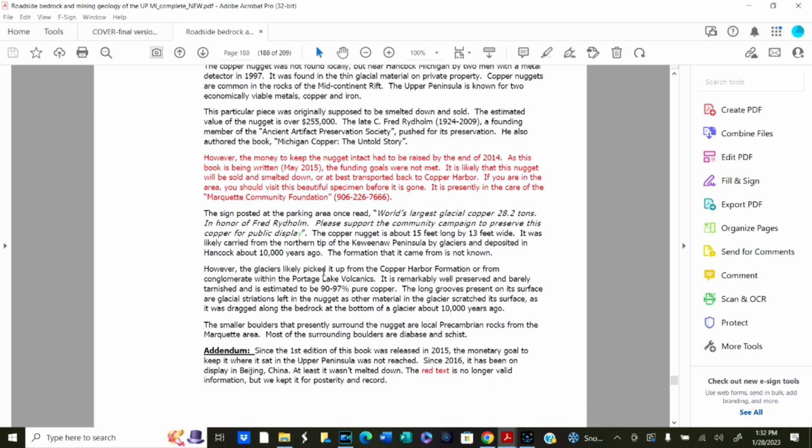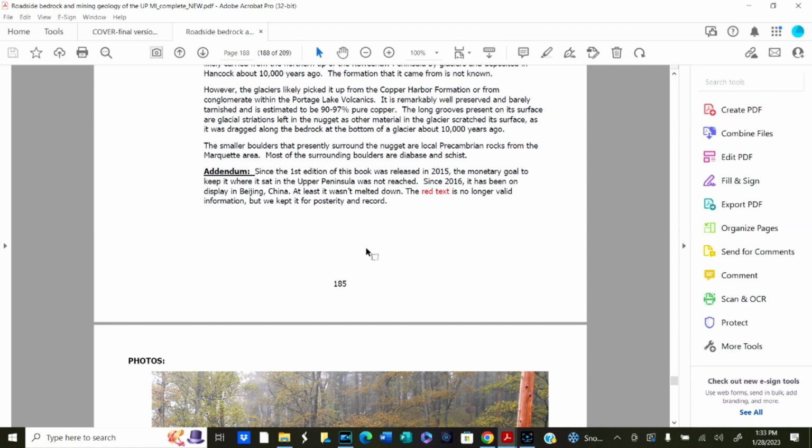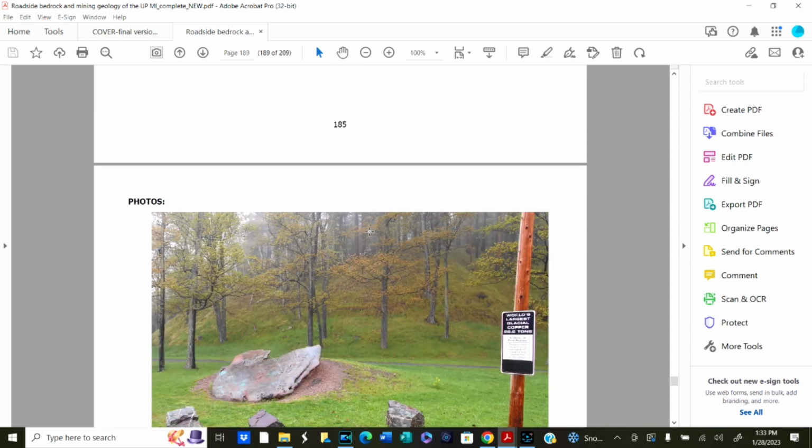So, as far as I am aware, it sits in China right now. A collector purchased it, and it was in a show in China. I know that for sure, but I can't find a trail after that. So I'm assuming it's still there. But here's some pictures of it. And then remember, this is a copper nugget. This isn't a rock with disseminated copper or copper ore spread throughout. This is a copper nugget.